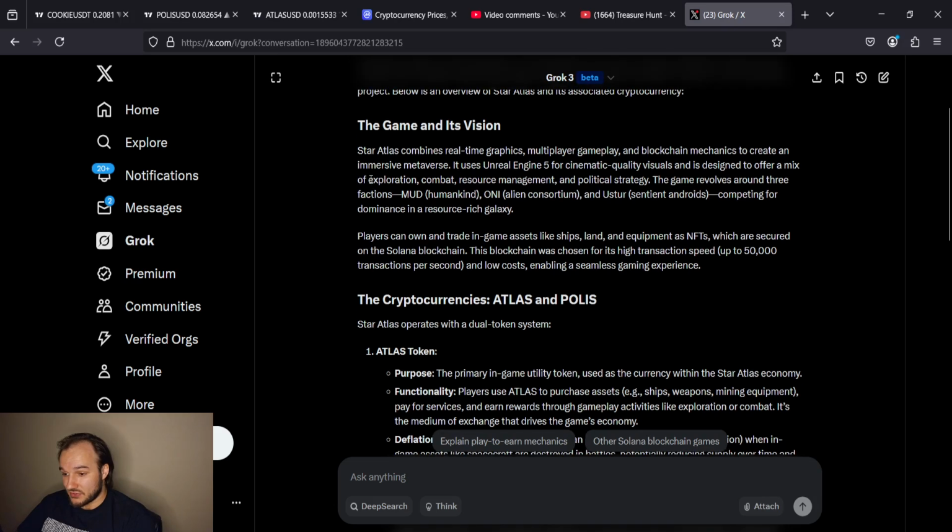The game and its vision. Star Atlas combines real-time graphics, multiplayer gameplay, and blockchain mechanics to create an immersive metaverse. It uses Unreal Engine 5 for cinematic quality visuals and is designed to offer a mix of exploration, combat, resource management, and political strategy. Interesting. The game kind of sounds like StarCraft or like Civ.